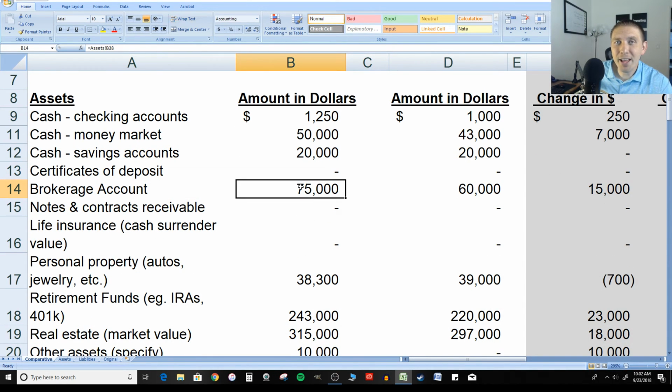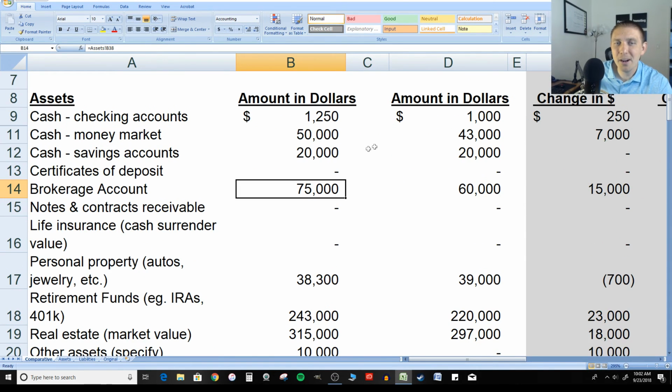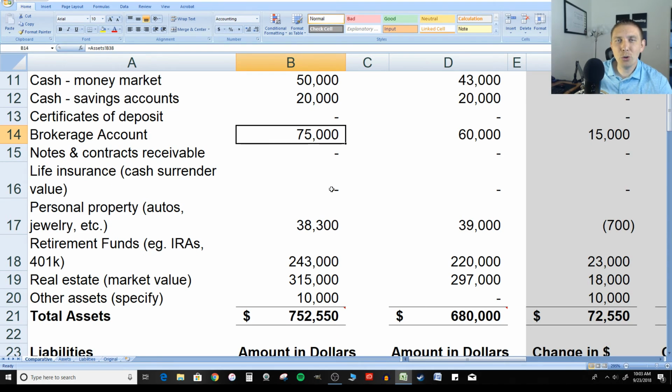Your brokerage account value, you can look online, or you can look at your December 31st statement of 2018. If you were doing this for December of 2018, that's where you would find the fair market value of your brokerage account. And so you were just really gathering the statements that would provide you these balances.